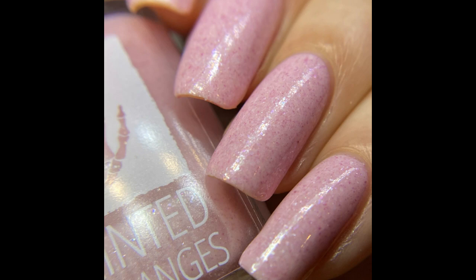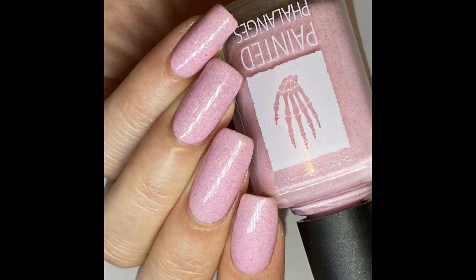And this polish will be $11 on Polish Pickup's website during July 3rd to 6th, and there's no cap.